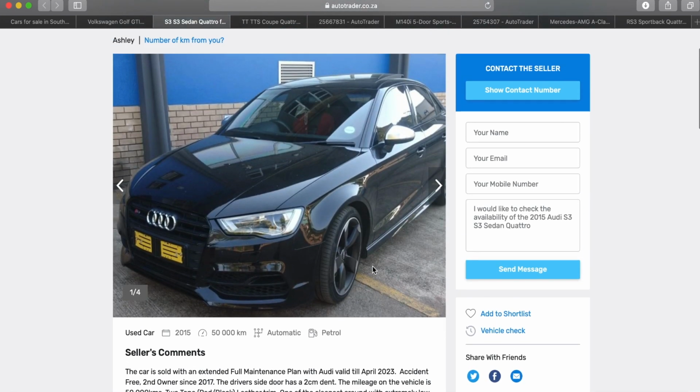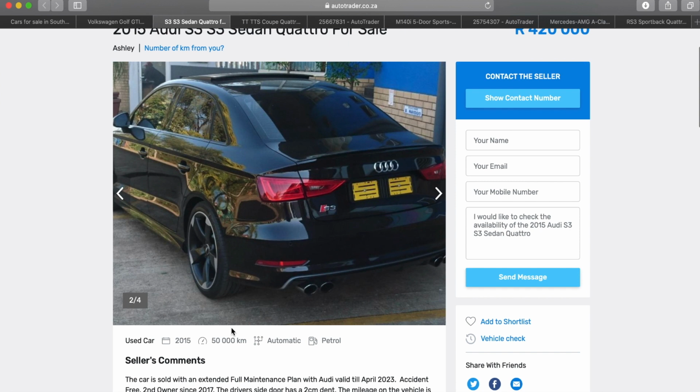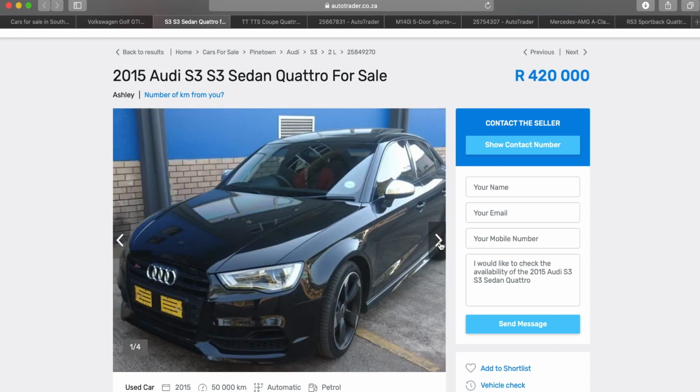So this, I think, would be a decent buy. At the price that it's going at with 50,000 kilometers, I'm not too sure yet. Maybe I can negotiate that down, maybe to about 400. But I think this is clean in all black, and we can add some carbon fiber parts to it and make it stick out and then modify the heck out of it. So this is quite interesting. Let's look at what else is here.